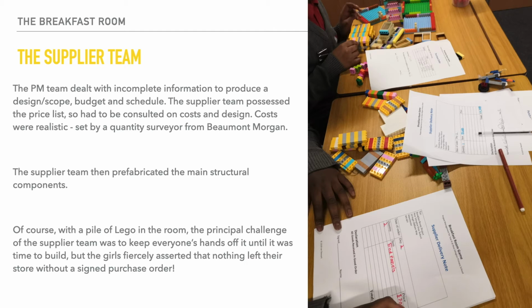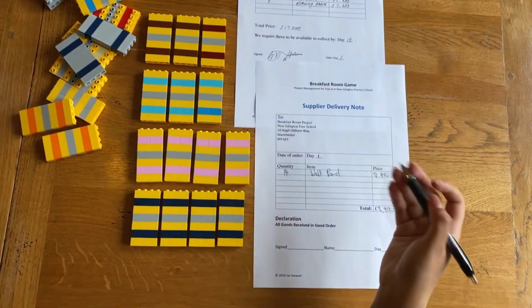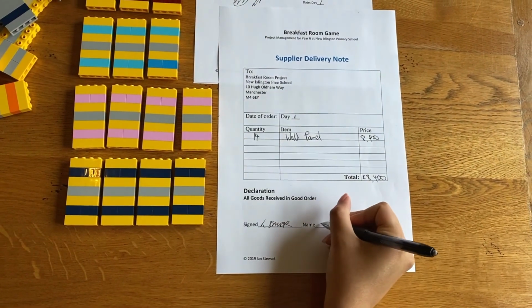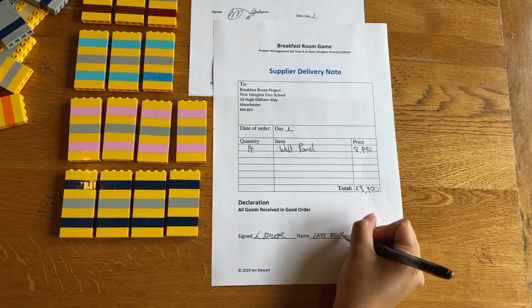Of course, with Lego in the room, the challenge of the supplier team was to keep everybody's hands off it, even though they should really be simply standing around their table doing their work. But the girls of the supplier team were fierce in asserting that nothing left their store without a signed purchase order. When each order is ready, the supplier completes a supplier delivery note to be sent with the order. Here you can see the delivery note for wall panels being produced.